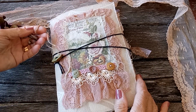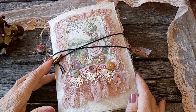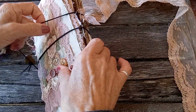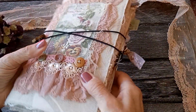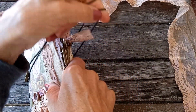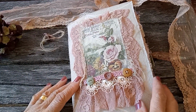I have a little rustic embellishment here on the side with coordinating coloured buttons, and the closure is a piece of elastic that wraps around and allows plenty of room for growth, but as you can see it's quite stuffed full now, so I'm not sure how much growth is going to be available with this one. So I'll take you inside.